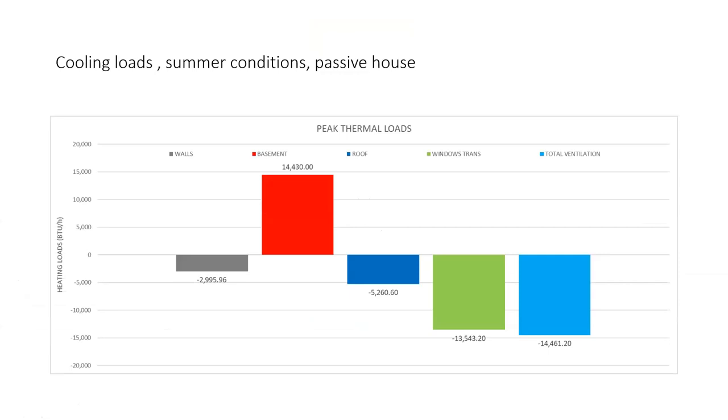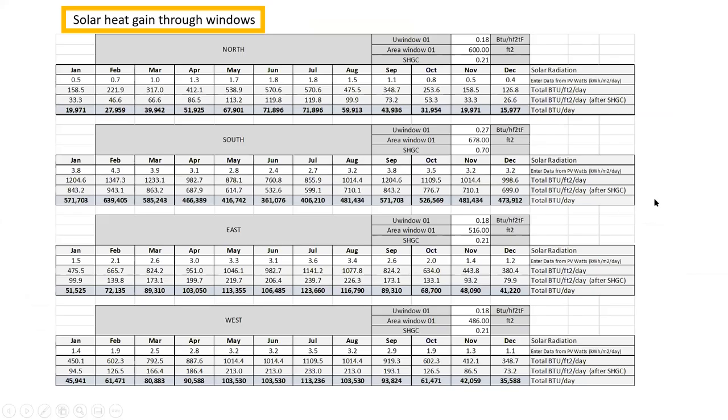Cooling loads in summer. So for the solar heat gains, I use two different types of glass. I use a double pane for the south, but with a higher solar heat gain. But for the other sides, I use a triple pane glass with a lower U value.